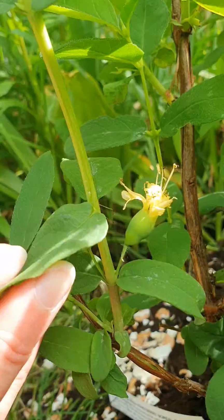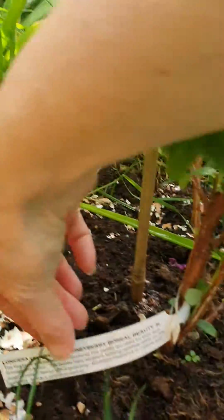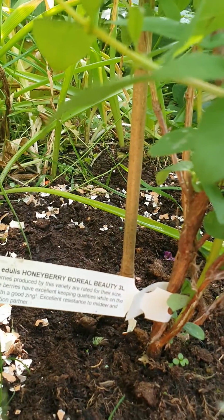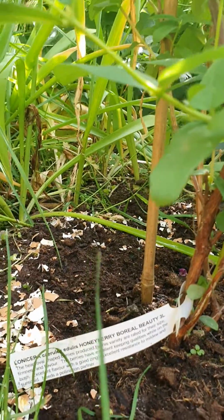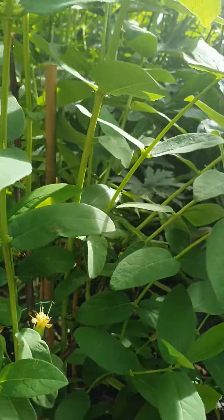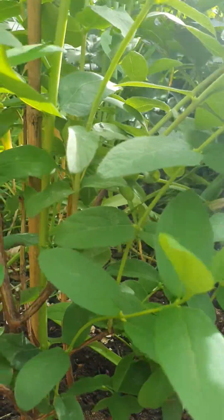But they're growing nicely. I found a good little space for this one. This is my 5th bush, and he is a Boreal Beauty. I've heard lots of good things about this cultivar, so I hope he'll do well here. I've got a nice little area for him, and the main thing is to keep him clear from all this grass around here. Make sure it doesn't encroach upon the plant, because they're very hungry and they want lots of space. But it's a good sunny position, and that's the main thing.